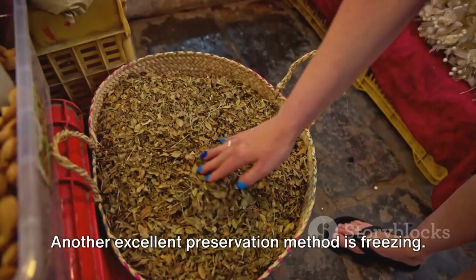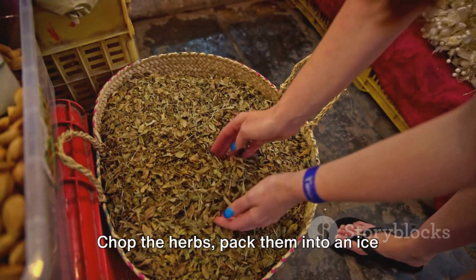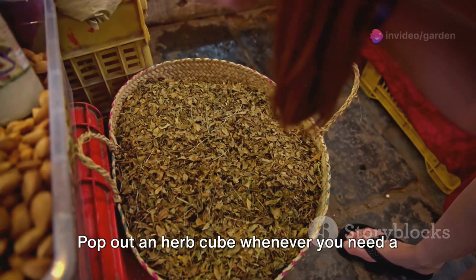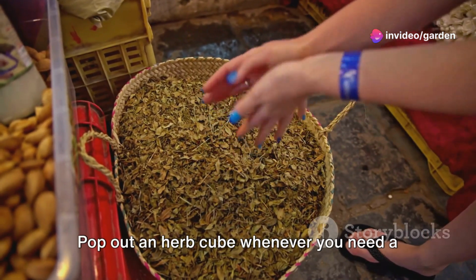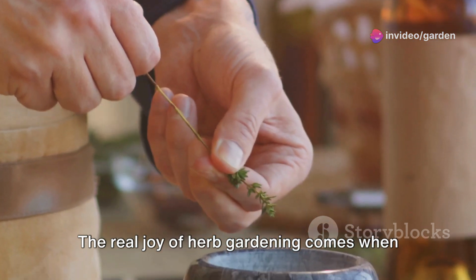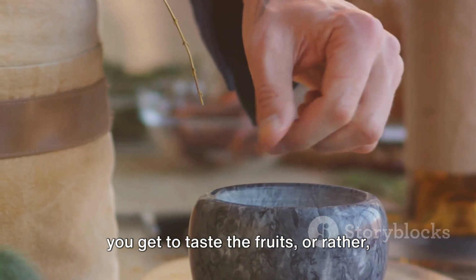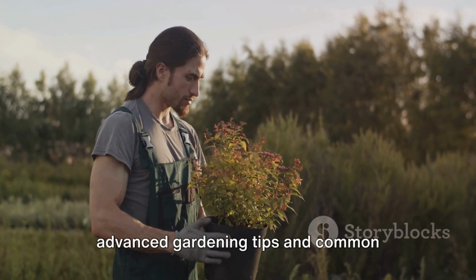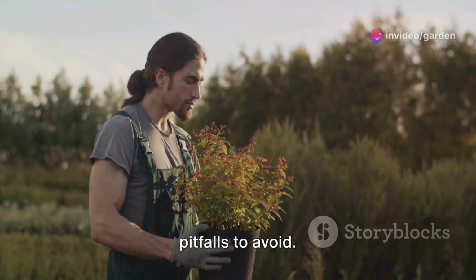Another excellent preservation method is freezing. Chop the herbs, pack them into an ice cube tray, cover with water, and freeze. Pop out an herb cube whenever you need a burst of fresh flavor in your cooking. The real joy of herb gardening comes when you get to taste the fruits, or rather, leaves of your labor. Feeling confident? Let's tackle some advanced gardening tips and common pitfalls to avoid.